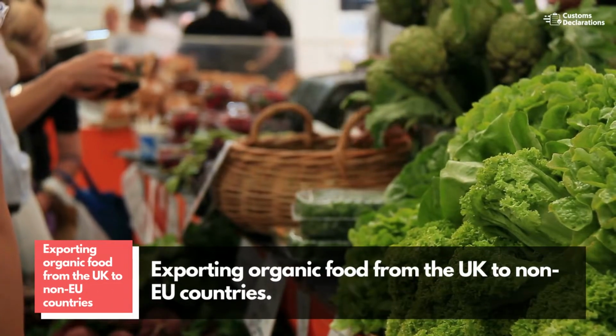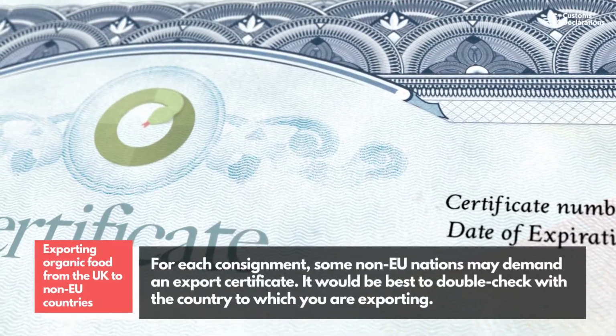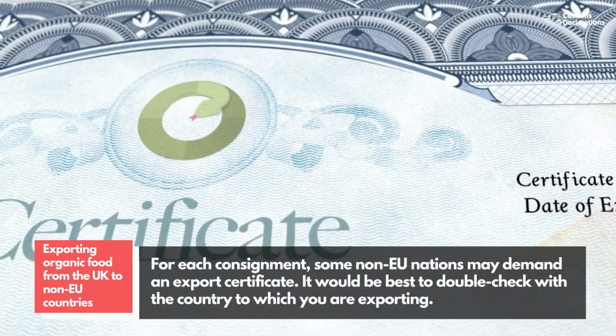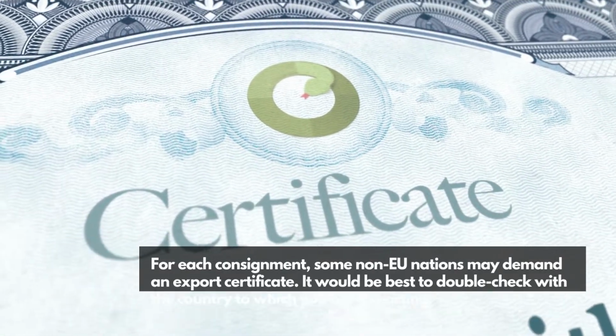Exporting organic food from the UK to non-EU countries. For each consignment, some non-EU nations may demand an export certificate. It would be best to double-check with the country to which you are exporting.